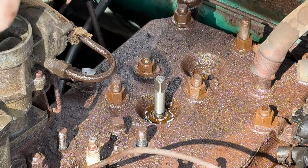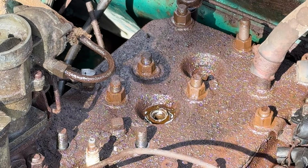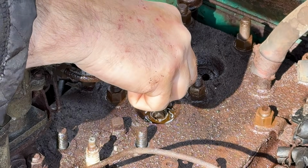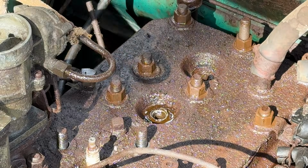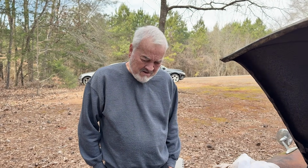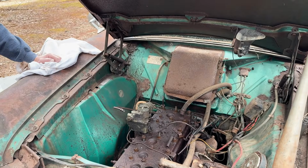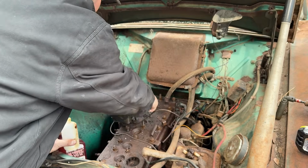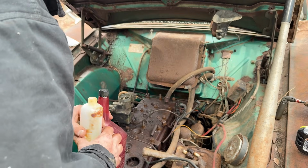Half an hour of trying later, and this is where we're at. I don't want to end up breaking this extractor off down in there, so we're just going to hit pause right here. I had to get the boss down here to oversee what we're doing. I had a plug that's broke off down in here, and I put an extractor down in it, and I couldn't get it out because it's rusted in. So I'm just going to leave it.